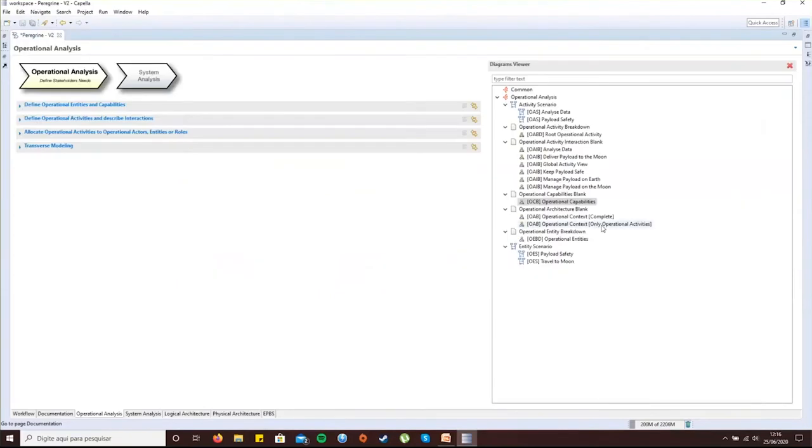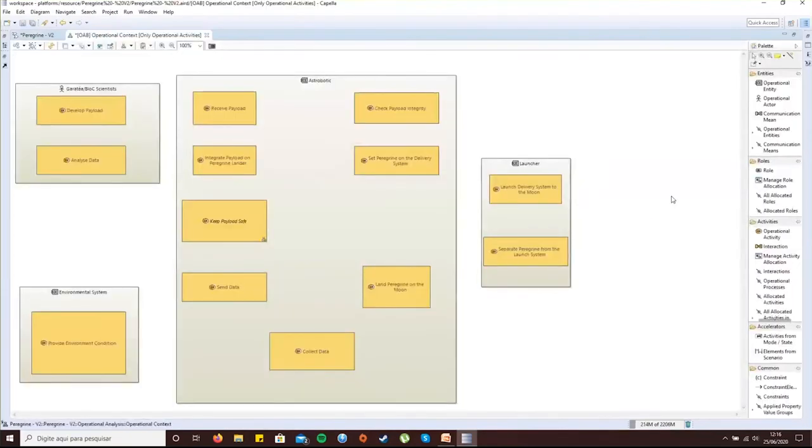With this diagram, we can open a more detailed one for the functions of each of our actors and entities. We have here some top level functions. They are not very well detailed at this time, because we just want to see what each of these actors are going to do. And after that, we are going to start to detail each function. If you know a little bit of Capella, you'll notice that all of these functions are open except for keep payload safe, which has another diagram inside it.